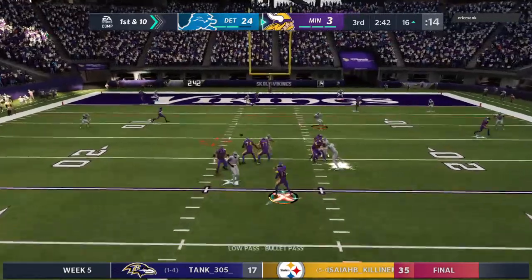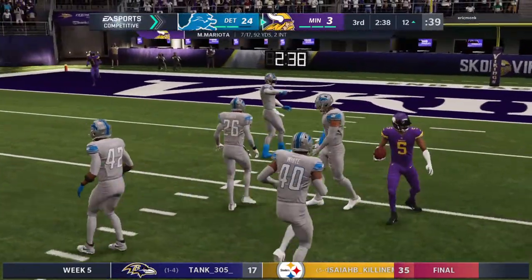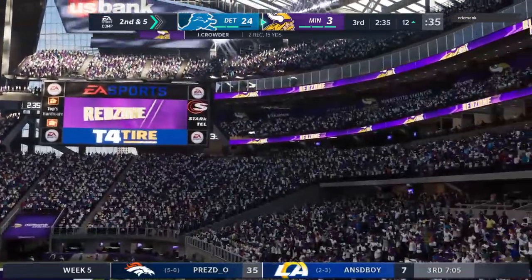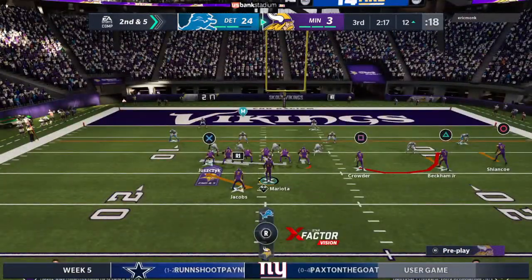From the red zone now, Mariota. Crowder's got it over the middle. And he'll go down here at the 12-yard line. 5 yards on the catch there. Brings up second down. Fired that one in there, able to make connection on a nice in route.